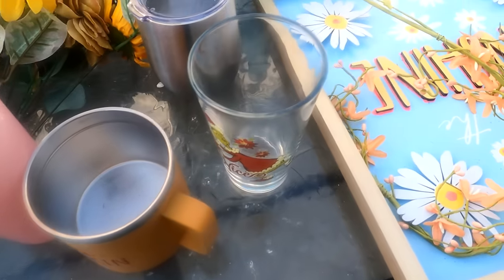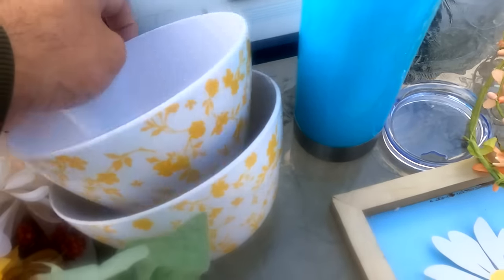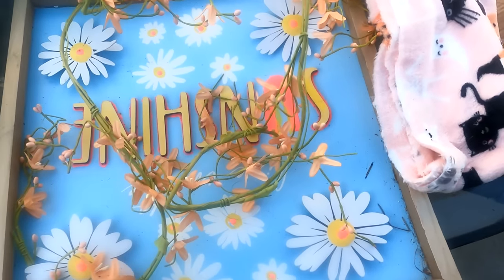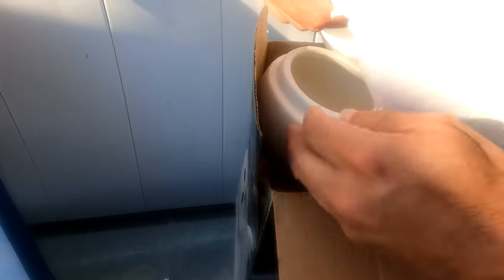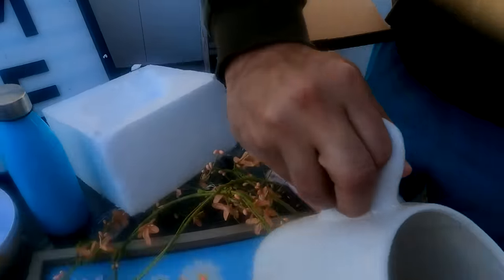$5.99. And here we got a couple of cups. The bottle right there. Two bulbs and this beautiful wood frame. We got another wood frame right here. This one is really nice. It says sunshine and it has these flowers around. Two hand sanitizers and this cookie jar. Let me open it because I haven't opened it. It's right here.